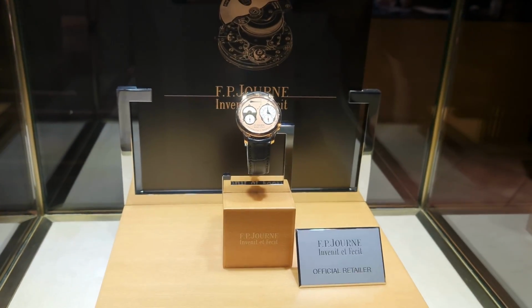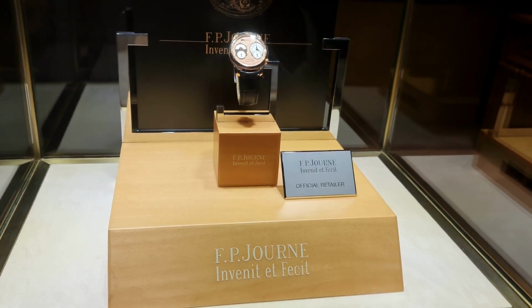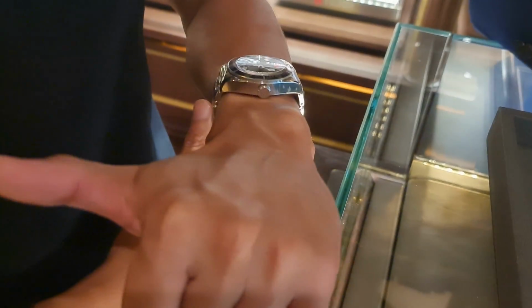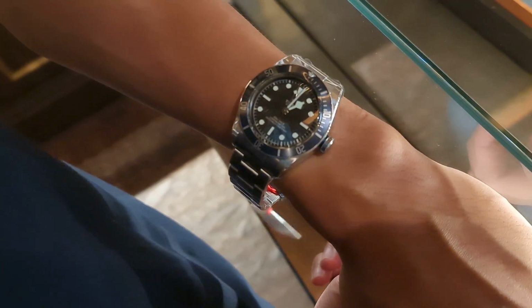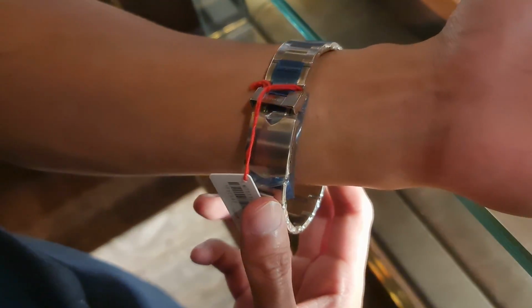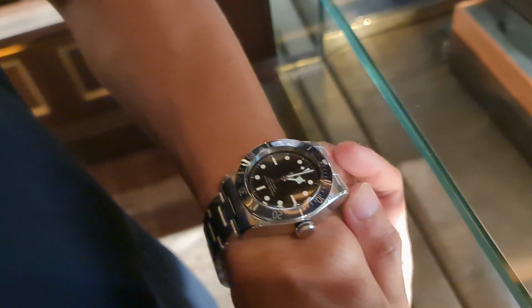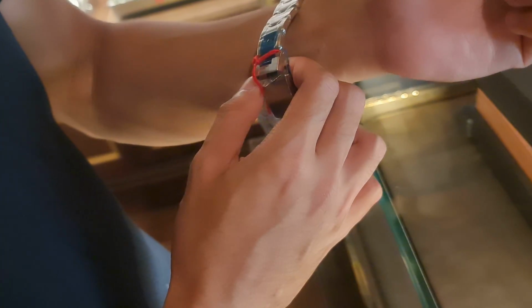So you guys might be wondering why we didn't try on more Cartier watches or just watches in general. Trust me, I really wanted to try on more watches because there's a lot of brands that I haven't tried on before. But I don't know what it is, if we came at the wrong time or it was a Monday or the person just had a bad day, the vibe wasn't there and it just didn't feel right. It's just one of those weird experiences.